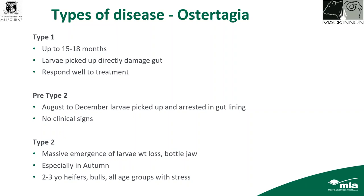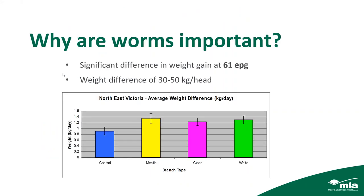And I've seen some this autumn already on places in young cattle. And often you see those first calvers, you think, gee, they've lost some weight quickly. And often there's a background of type 2 Ostertagia happening. So just those diseases. I mean, why are worms important?